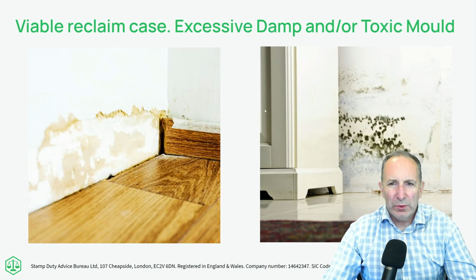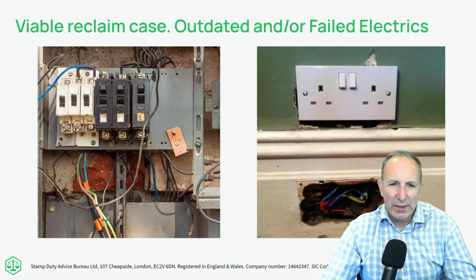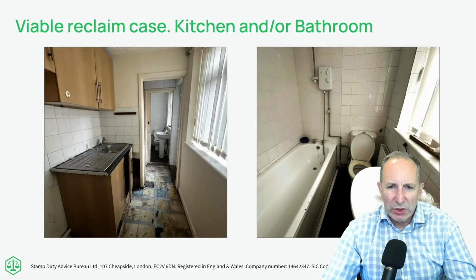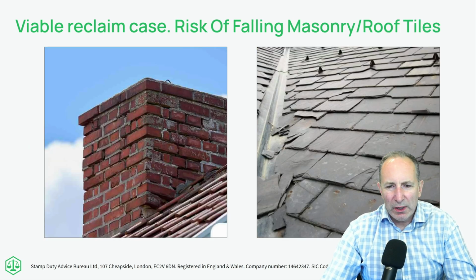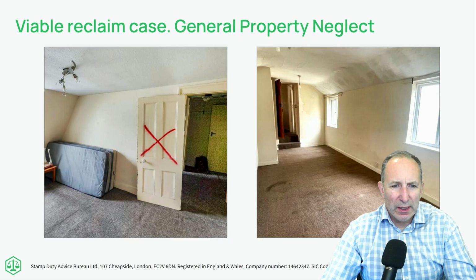And for those of you who are familiar with property condition issues, this will all be very straightforward for you. Damp, mold, bad electrics, kitchens that aren't fit for purpose, bathrooms that aren't fit for purpose, risk of falling masonry and roof tiles coming down, subsidence issues, and general property neglect. And all these kinds of issues are effectively category 1. Now, these aren't even category 2 issues, but they're widespread in property.